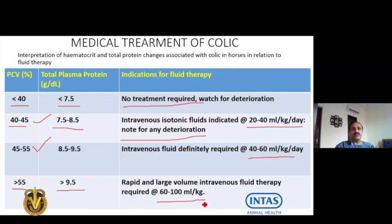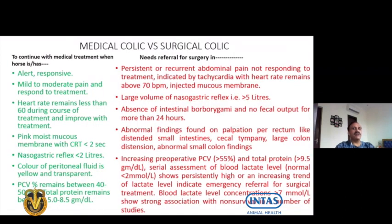So this was the previous slide as well. This is the difference between medical colic and surgical colic. There is always a controversy about whether this horse is fit for medical treatment or we should think about surgical treatment. On your left side, the green one shows all the parameters which should be there in a horse fit for medical treatment. Heart rate should be less than 60. Mucous membrane should remain pink and CRT should be less than 2.